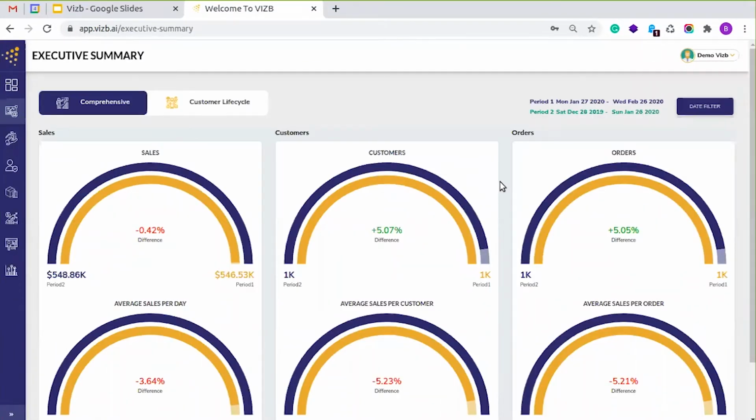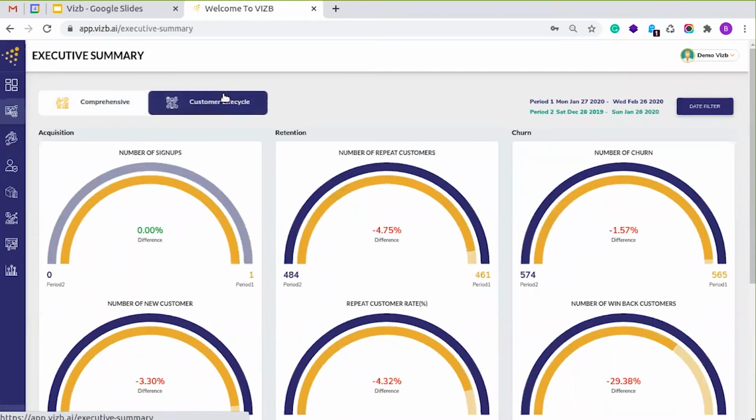Executive summary gives you comprehensive and comparative results for your sales, customers, and orders. So you can compare 2 different periods of time and find out how we are doing for those 2 periods based on sales, customers, and orders. And vizB also provides you with acquisition rate, retention rate, and churn rate for those 2 particular periods of time. So that is about the executive summary.